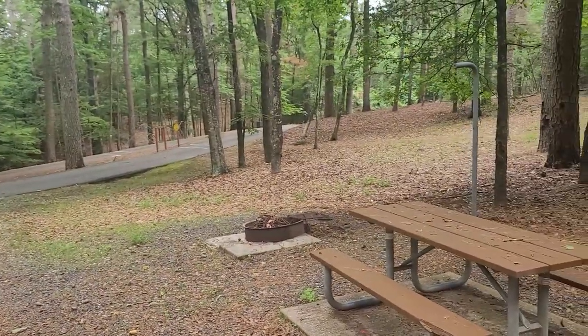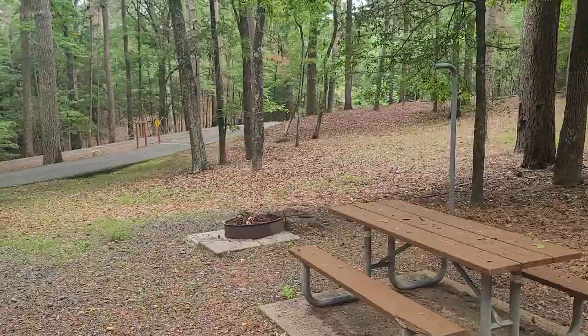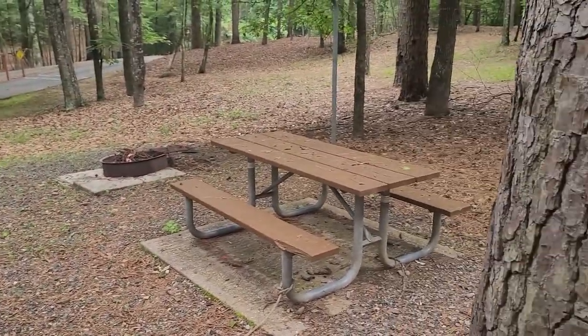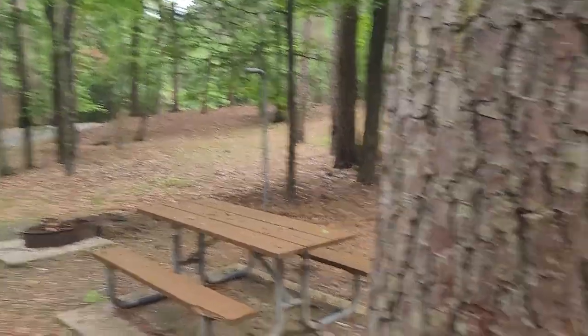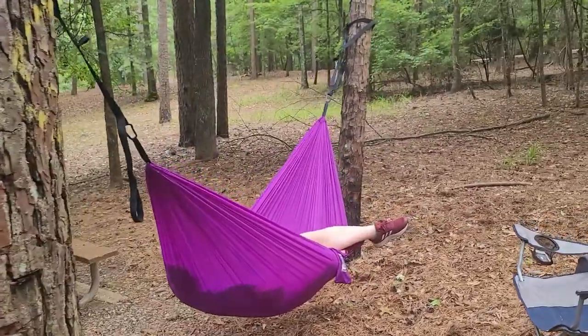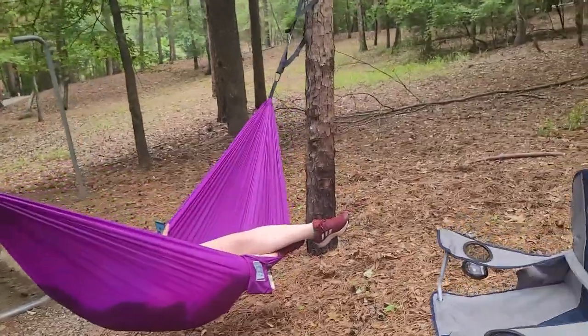I might have a little fire tonight. I cleaned all that up just in this spot. Make it a little easier to walk. Your picnic table, your lantern pole. Hung a hammock up over here. Ashley's done found it.